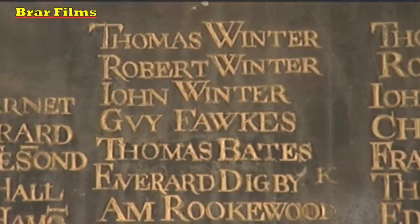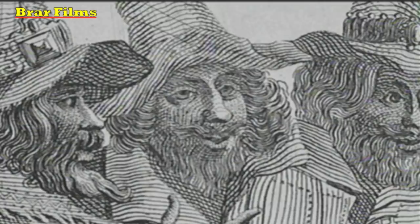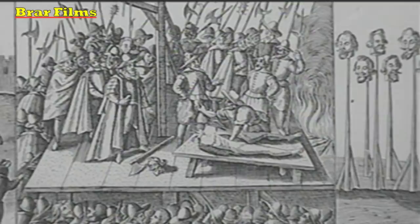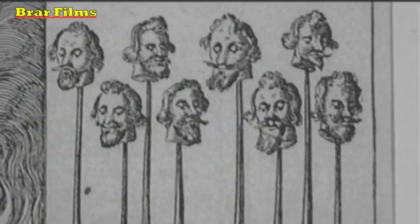After his torture and trial, Fawkes was executed at Westminster. He received the traditional grisly penalty for treason, as this contemporary illustration gorily reveals. All the gunpowder plotters were hanged, but then taken down before they died. Their genitals were cut off, their hearts ripped out, and they were beheaded and cut into quarters. Their indignity went beyond death. Their heads were put on public display.